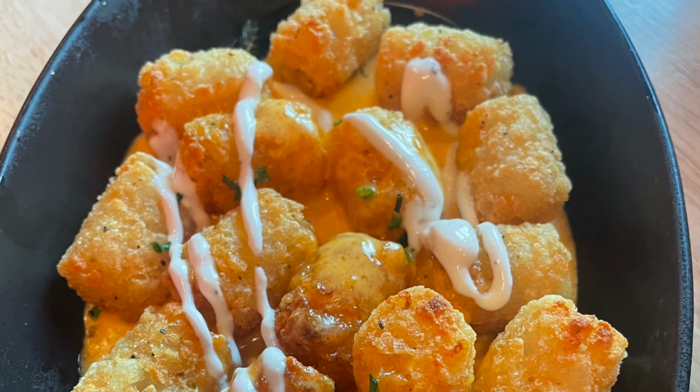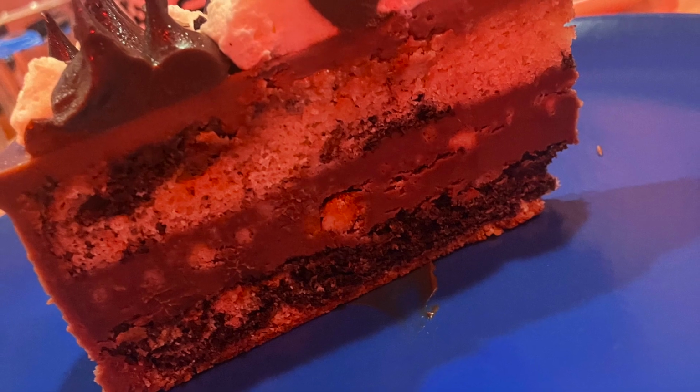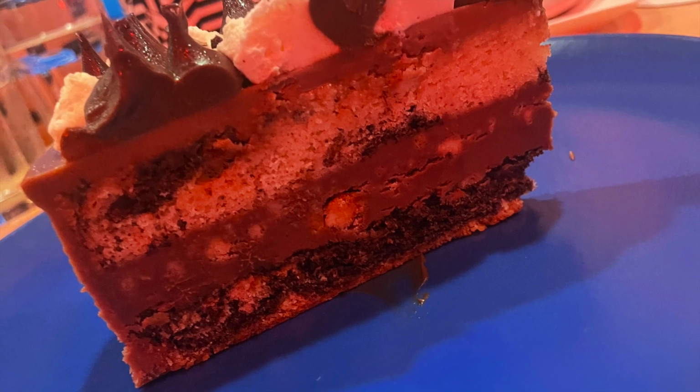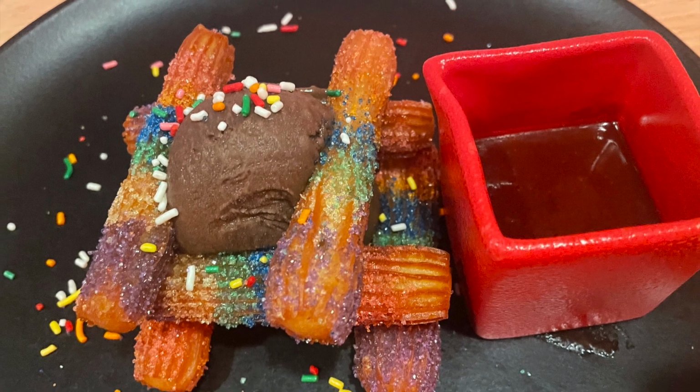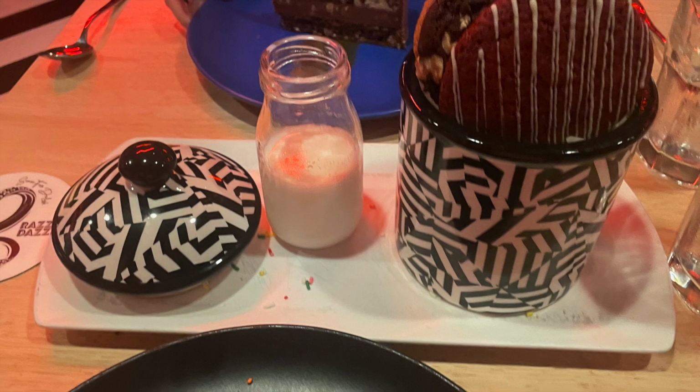Even the tater tots were not great. Another thing that people love about Razzle Dazzle is the desserts. We also were disappointed with them. The cake was a little too dense, the churros were a little too hard, although the sauce was amazing. And then people love taking pictures of the cookies. Again, I think the chocolate cookie took it for that one.